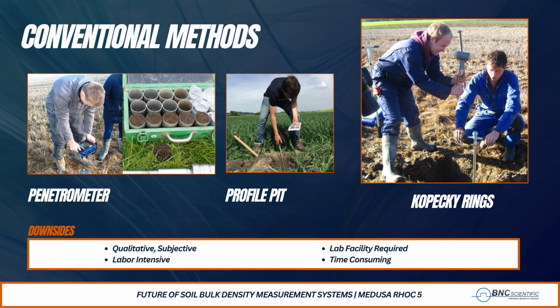Another method is digging profile pits, which involves analyzing different layers of soil by excavating sections of the field. This method can give you some useful insights, but it does require a lot of manual labor. And again, it takes a significant amount of time.